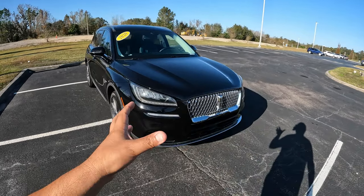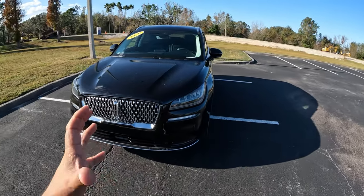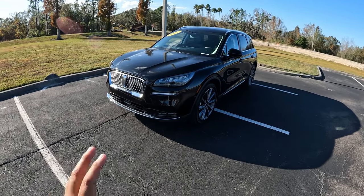Now let's take a look at the design of this Corsair, guys. Really love the styling. Lincoln has kind of all the same look. All the Lincolns look the same, but obviously this is a much smaller version. This is the smallest SUV they have, based, of course, on the Escape. Really love the styling, guys.